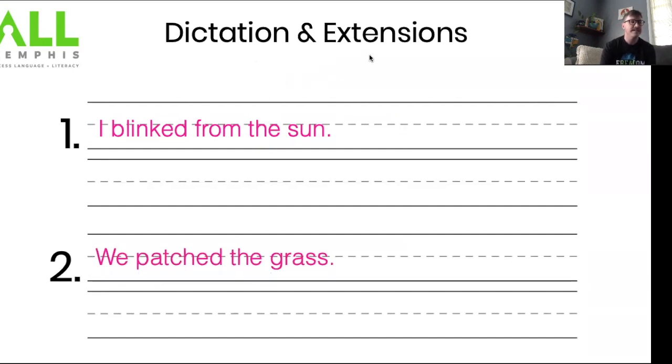So let's see. In sentence 1, read me what you can do with your eyes. Very good. Blinked is something that you do with your eyes. In sentence 2, read me this word. What's the word? That's right, grass. In sentence 1, read me the word that is something in the sky. Very good. That would be sun.